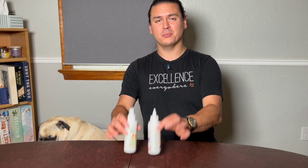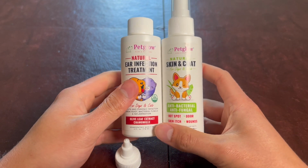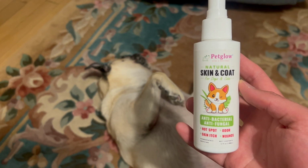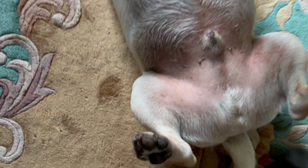And overall, I found this to be pretty useful. Usually I just get things like this from his vet, but because I can just get this over the counter in a way, it does make it a little simpler versus having to go talk to the vet and do the whole process there. So I do find that actually pretty easy. And these might not be as effective as those ones you might get from a vet, but they are effective. I will give it that.